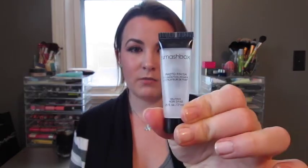See, that's hard to remember. And my two favorite, I guess higher end, more expensive primers are the Benefit POREfessional and the Smashbox Photo Finish. The Smashbox Photo Finish, I've loved this primer forever. It was the first one I ever used and I'm just loyal to it, I guess. I just love it. And then the Benefit POREfessional I really like because it minimizes pores, and I have big pores in this area, so this really helps me with that.